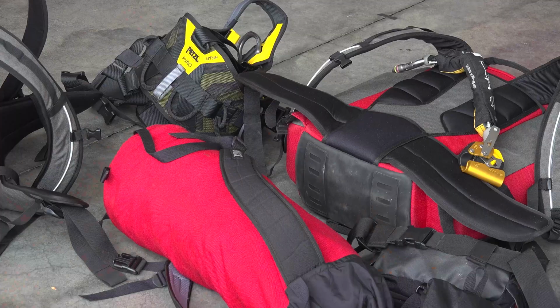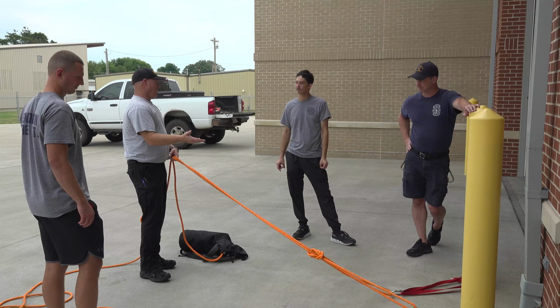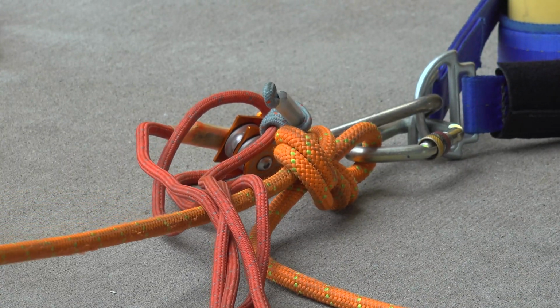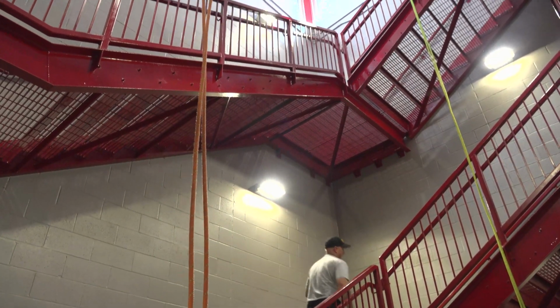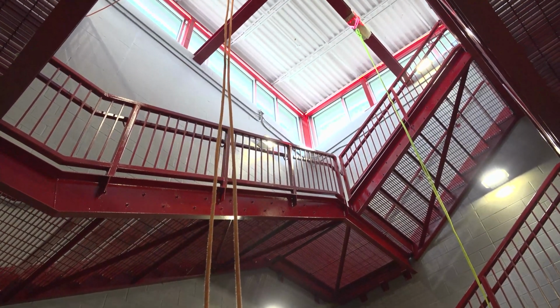So high angle rope rescue is something that we would use in some kind of industry. It could be in a rural setting in the woods, anytime where we're going to be off the ground, where we're going to have to use ropes to access the patient. We have a training facility here, a training tower, and in that tower, when we were building the station, we designed it with some anchors in there just for high angle rope rescue training.